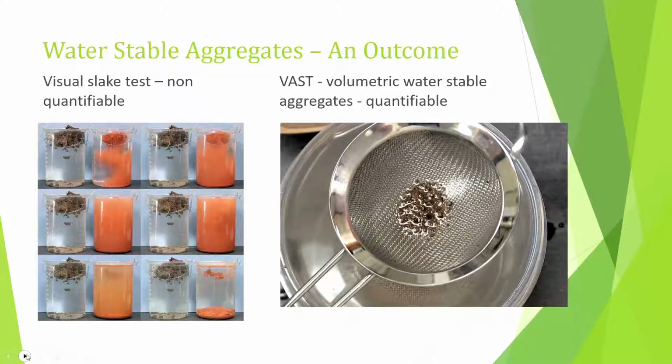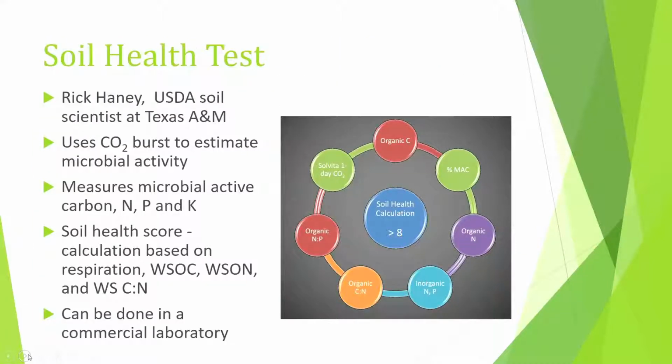The soil health test that has become pretty popular can be done in a commercial laboratory. The NRCS's Conservation Security Program has been funding a lot of soil testing of that Haney test, again known as the soil health test. It looks at the soil respiration to estimate microbial activity. It measures microbial active carbon, nitrogen and phosphorus mineralization, and how much potassium is coming out of that inorganic and organic system. And at the end of the day, it calculates the soil health score. Based on some of these factors, respiration, carbon to nitrogen ratio, it gives you a score of how well your soil is doing, on a scale from 0 to 40.